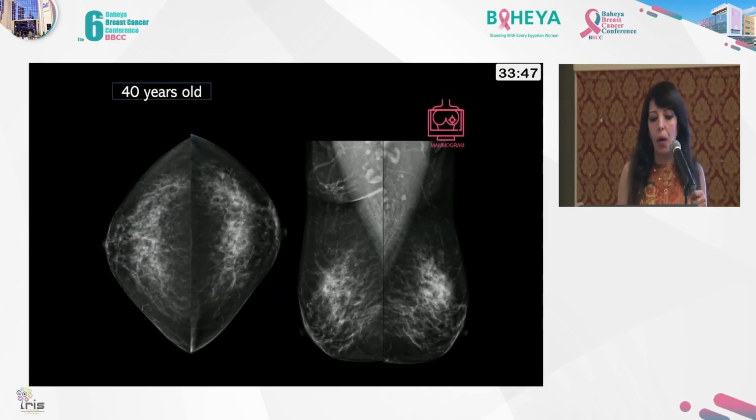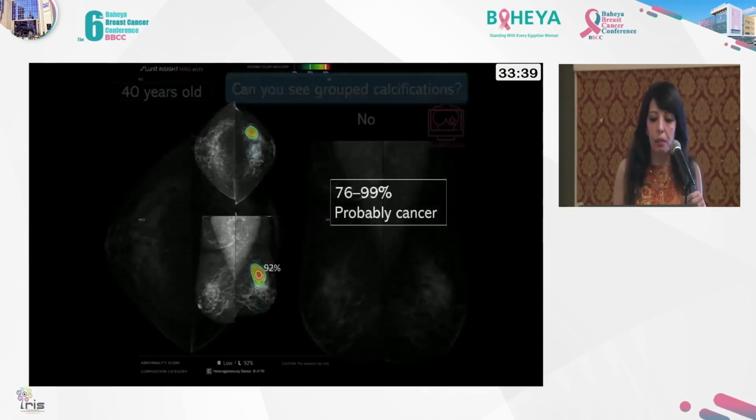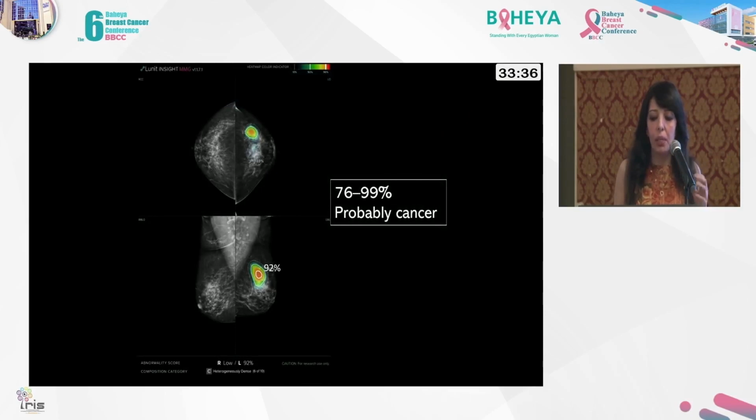In case number 5, it's a 40-year-old female. Can I see the grouped calcification? This time, no. I could not find the calcification at first sight, but the AI gives me the highest scoring in the upper outer quadrant of the left breast. When the calcification comes to an area of density, it's difficult to detect it from the glandular tissue overlapping.